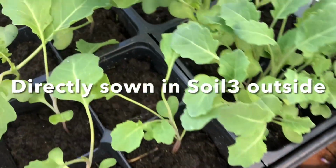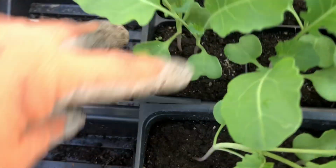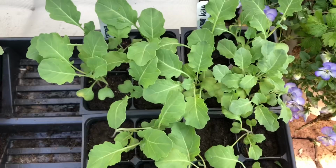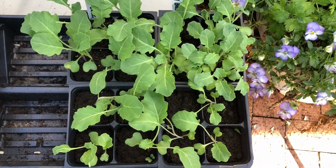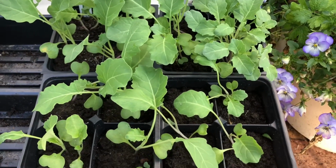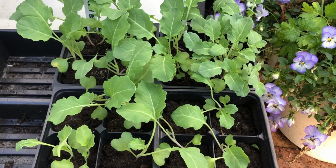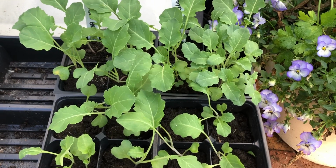You can see these plugs are doing great, growing directly in soil cube, and they've been outside for the entire time. No indoor seed sowing in the Arthur Foodscape. It all gets done outside. And that can be done anywhere, but especially in warmer climates, it's much easier to start your seedlings outdoors than reconfiguring your house to do it inside.